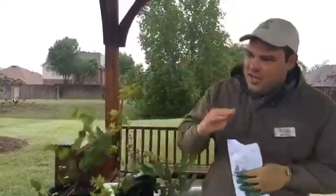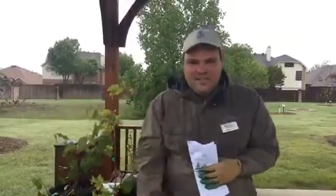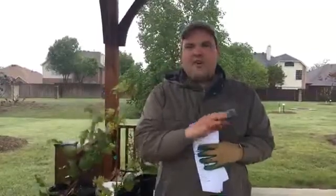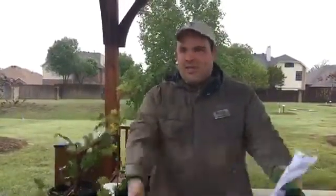But what you're going to want to do is late winter, very, very early spring, hopefully before everything leaves out, you're going to automatically remove any dead canes. The canes that you had that fruited last year, the floricanes, they will die, and you need to prune those out. They have disease on them, most likely, so get that out.